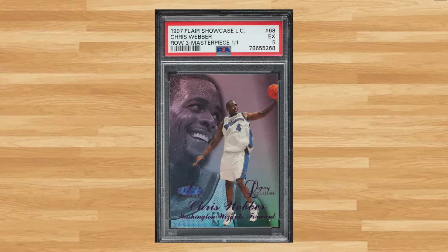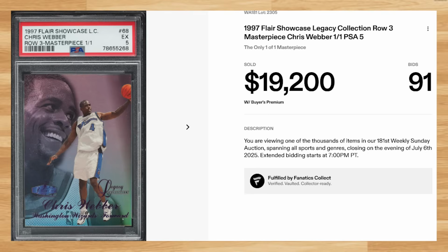Up next at number 4 is this 1997 Flair Showcase Legacy Collection Row 3 Masterpiece Chris Webber, card number 88. This 1/1 was in a PSA 5 that received 91 bids, and it sold for $19,200.